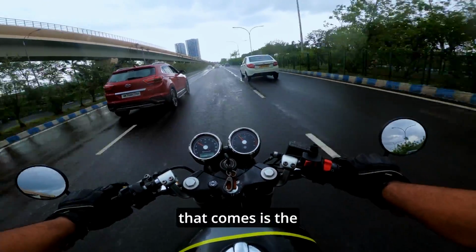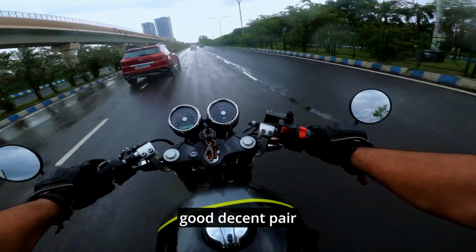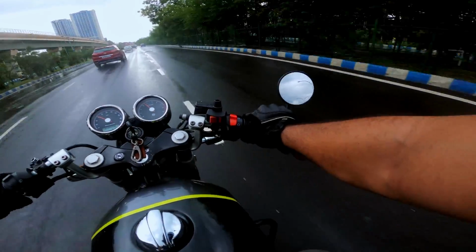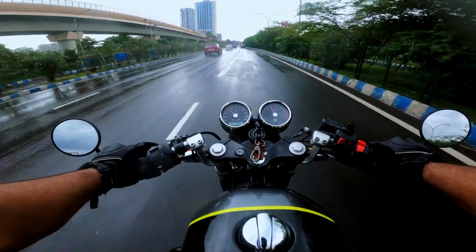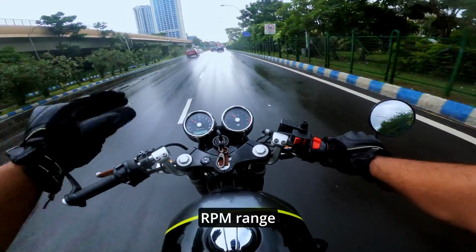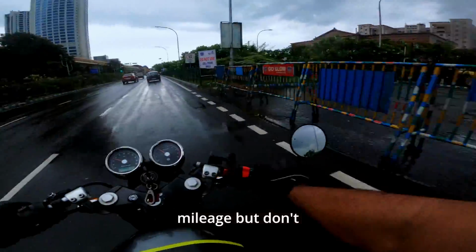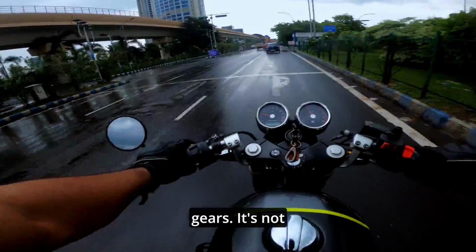The next thing we can talk about is the tires. You need to get a good decent pair of tires, because if you're still on your old tires, you might end up actually decreasing the mileage of your motorcycle. The next thing that we will talk about is the RPM range that you're going to ride in. So anything below 4500 will be ideal for you to get very high mileage, but don't ride in too low gears. It's not recommended.